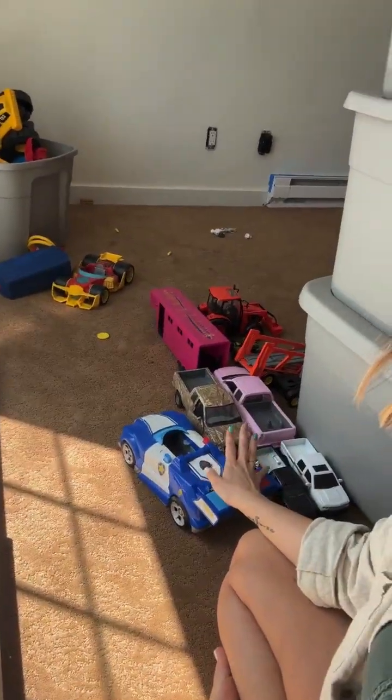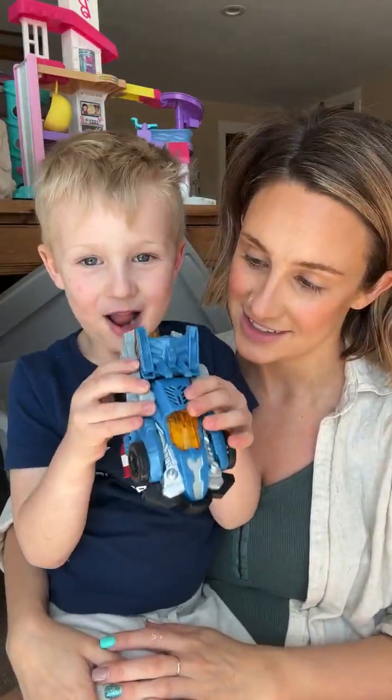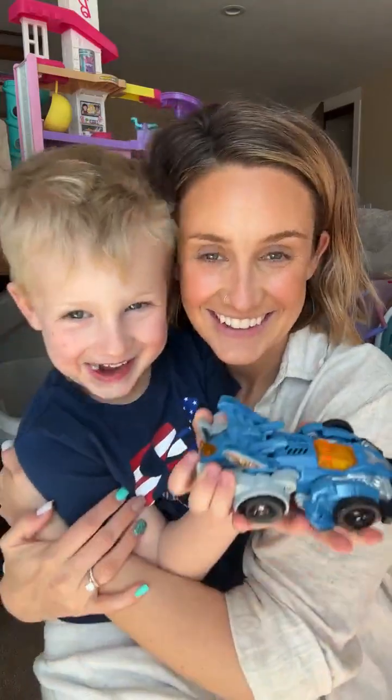Okay, now you can show him your car. Show him your Chase. This is Chase from Paw Patrol. He might be showing you all his trucks. He's got all his trucks over here for you guys. Are you bringing another one? Okay, one more and then we gotta let him go, okay? This is my Transformer. A Transformer. Triple threat. This is a tractor. That's so cool. Okay. All right, guys.